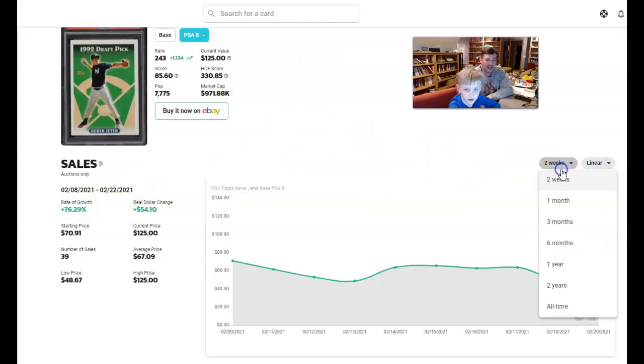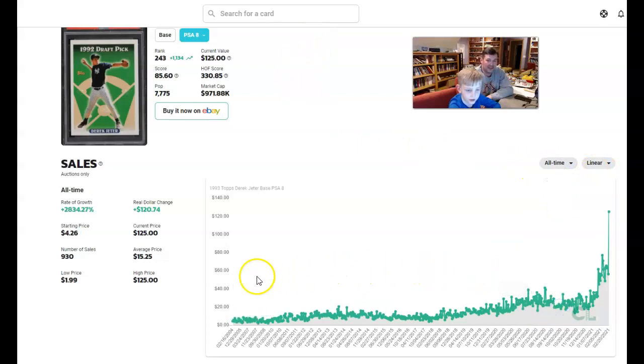Switch it out to the long term. It's too much. That person was not lucky. It could go down just like the Roberto Clemente. Is that the PSA 8? Wow, that's crazy. So, PSA 8. Big shock. I don't know what the news was on Jeter this week, but I would expect that that price is not sustainable. What do you think? I do not think it's sustainable either. Okay.